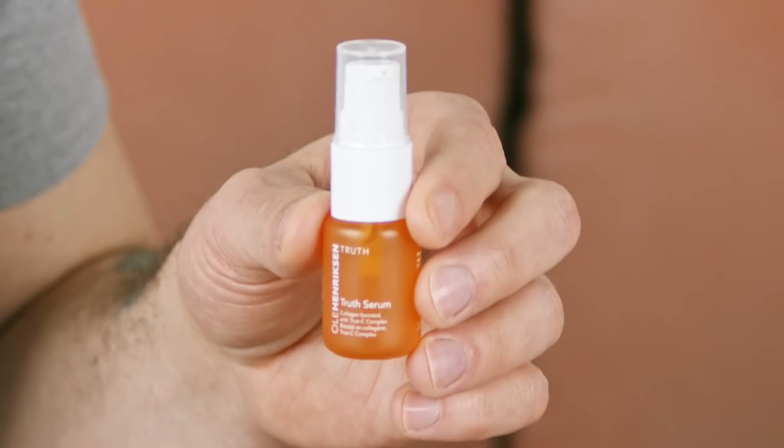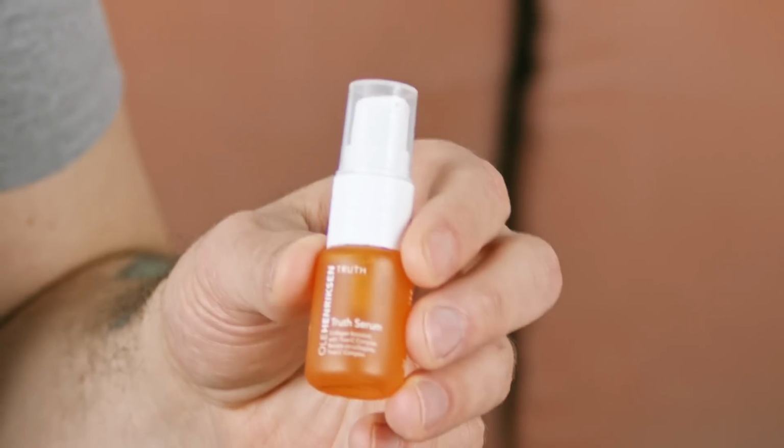Up next, we have from Ulla Hendrickson, a classic, the Truth Serum. Now, I think this was next gen before next gen was around. Completely. This is a vitamin C serum, also filled with collagen, and it is gonna do everything that you want vitamin C to do, right?